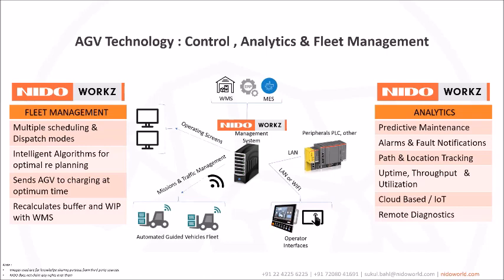The paths and locations of your 10 AGVs, for example, can be continuously monitored. Uptime, throughput, utilization, all your critical parameters can be used for the latest in 5S or Kanban technologies so that your manufacturing and production systems link up seamlessly. Cloud-based or IoT solutions make sure that all of this data is not locally stored. There is a redundancy in terms of how you can manage it.